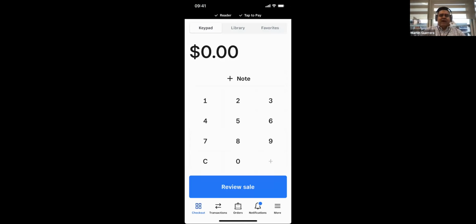So what I want to do is I've got my iPhone connected, and Janelle, if you can let me know, is my screen showing up here? My phone screen? Yes, your phone screen is showing up. Perfect. Okay. So I'm just going to do this from my phone here, so you can see my screen.